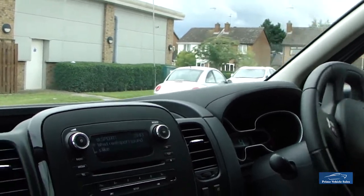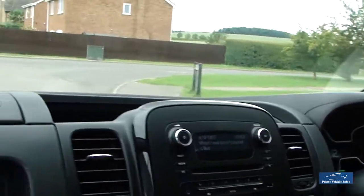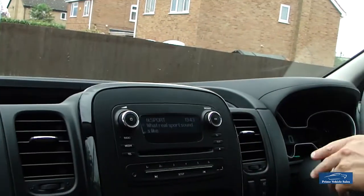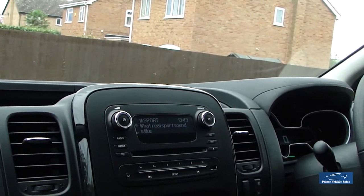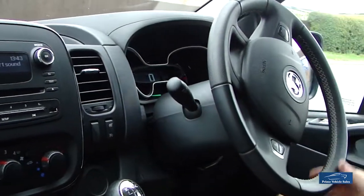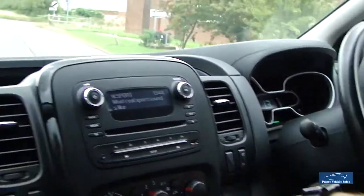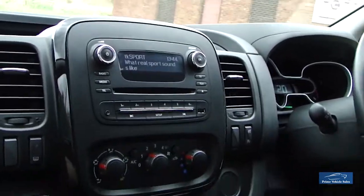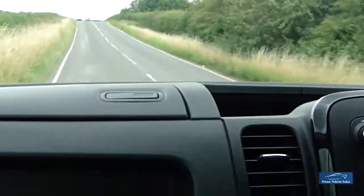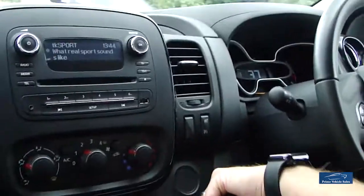Welcome to our virtual road test of our 2018 Vauxhall Vivaro long wheelbase Sportive 120 PVS Sportline. Done just over, I'll tell you, 26,000 miles, 26,052 to be precise, in silver, with the PVS Sportline additions: the 20-inch Calibre Tour alloys, chrome sidebars, front splitter, rear spoiler. So yeah, really nicely looking setup van.